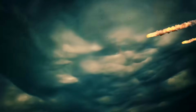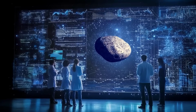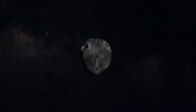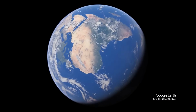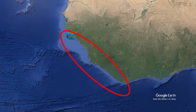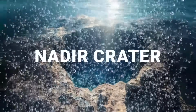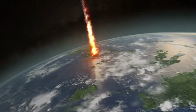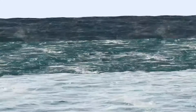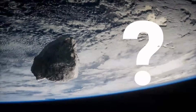And now, it turns out it wasn't the only cosmic rock to hit our planet during that time. Scientists have just confirmed there was another asteroid. This second space rock wasn't as big as Chicxulub, but it still packed a punch. It crashed off the coast of West Africa, smashing into the ocean and leaving a crater called the Nadir crater. And tell you what, it wasn't a small splash. The impact was so powerful, it triggered a whole tsunami. It was more than 2,600 feet high, almost as high as the Burj Khalifa, the tallest man-made structure in the world.